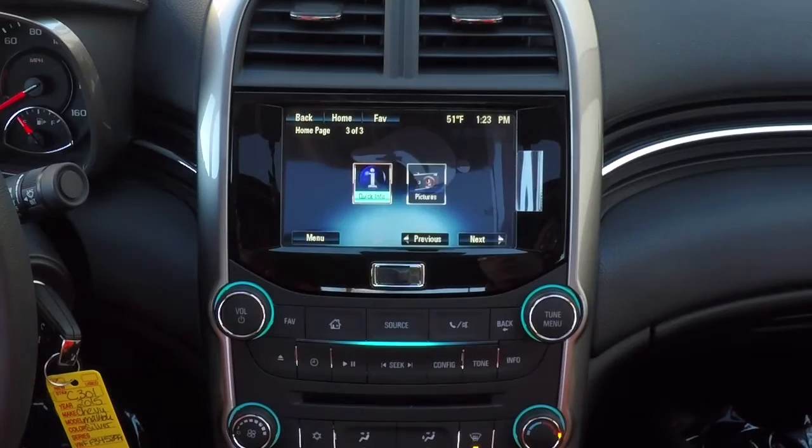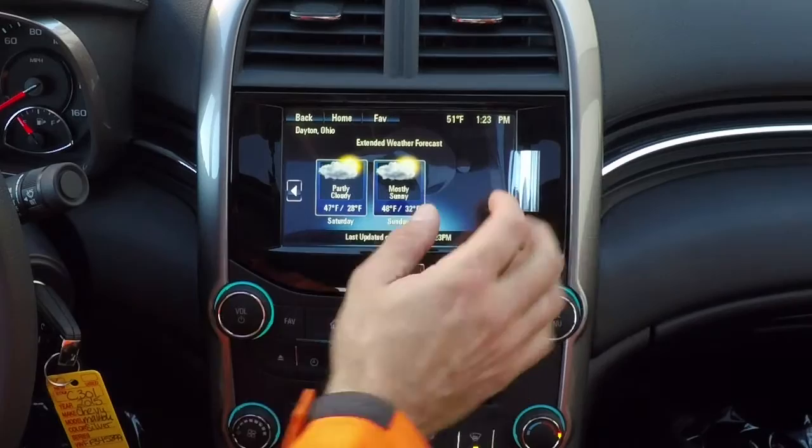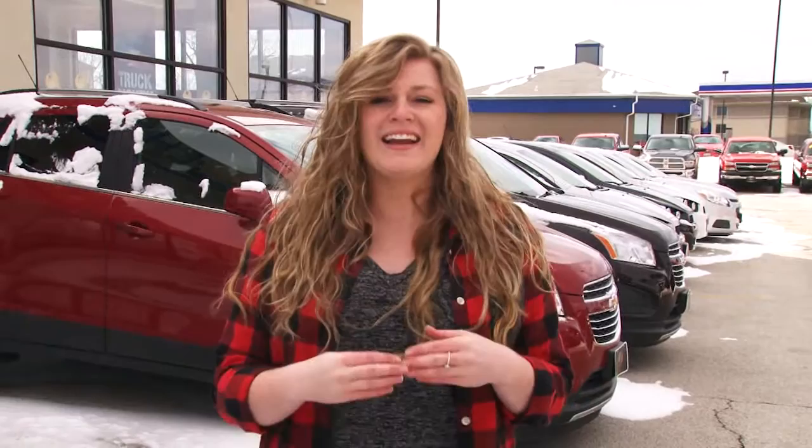This is kind of neat, going into the quick info. This has all kinds of goody information on there. Of course, it's going to show what station's on. You get a 5-day forecast, so you can actually see the outlook. Did you ever think you'd see that in a car? Never. So you're telling me if the weather is bad and I have a long commute to work or I'm traveling, I can pull up the weather not only for that day, but for the whole week, so I know exactly how to plan out my travels?